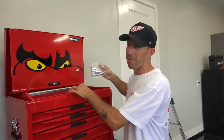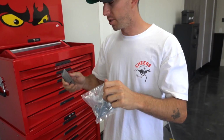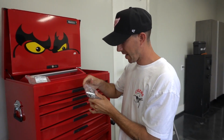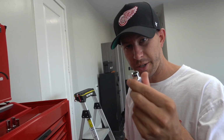Right here is something that every garage needs. This is the number one thing that always gets lost, and that is 10 mil sockets. For, man, I don't even know, a couple dollars, I bought long packs of 10 mils. I think we have a few different sets here. You got deep socket 10s for 3/8 and quarter, and then you got short ones too.